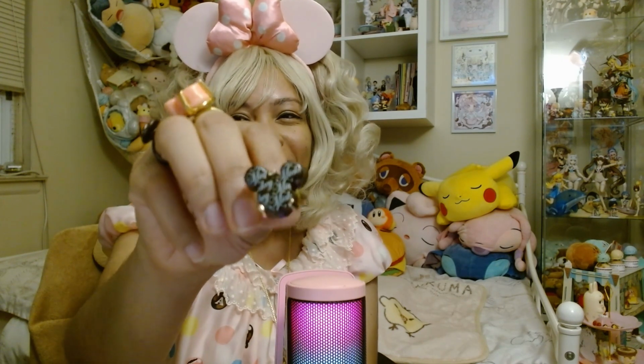So first I want to show you guys this little ring. It's so cute. I'm wearing the pink one right now, and I saw the brown one for a really good price, so I'm really excited for this ring. I love the Disney stuff from Q-Pot, and this one just looks so elegant.